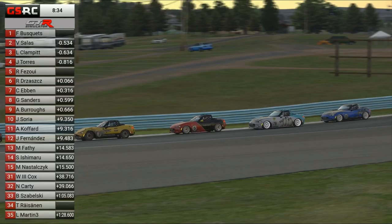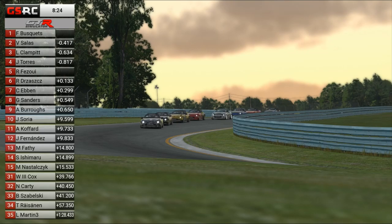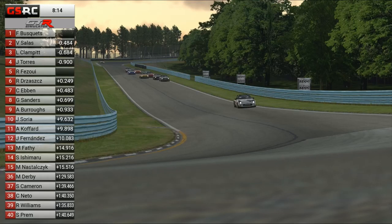And just having a look at the lap times, it was a 2.087 last time by for Busquets. For Vincent Salas, it was a 2.079. So they are closing by almost about a second a lap on Busquets. Busquets is actually in the garage. Yeah, he's pushing because he knows it. He can see that gap closing on his little F3 box right now.